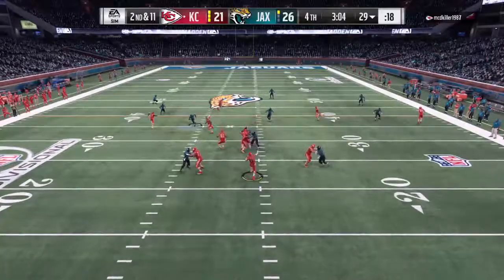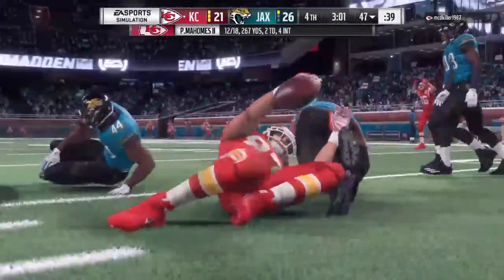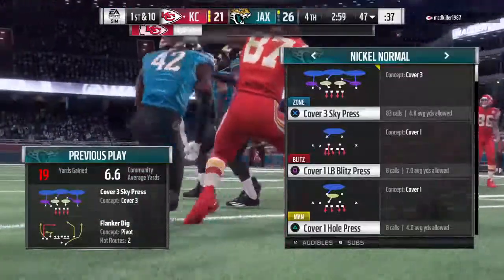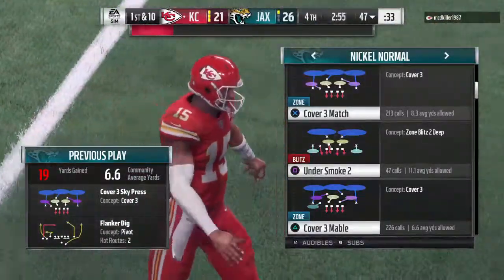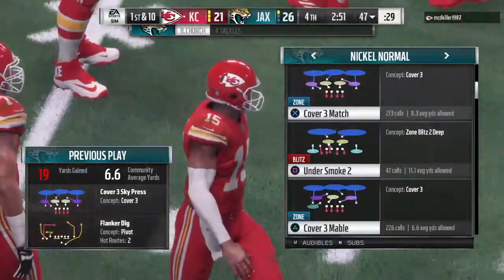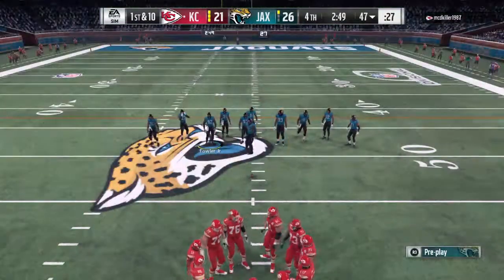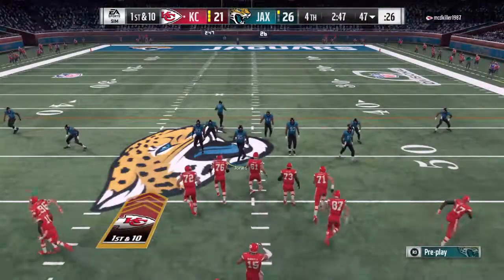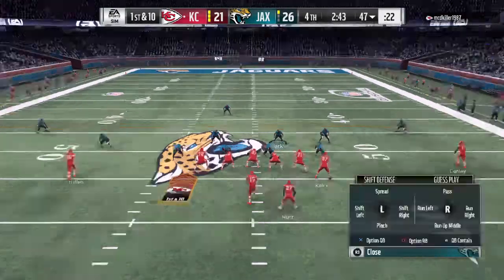From the gun, it's Mahomes. The tight end Kelsey has it over the middle. And able to get this one across the 45 before he's brought down. And the play goes for 19 yards. Gives him a new set of downs. And let's see what the defensive coordinator may have up his sleeve here to try to get this final last stand and win this football game.